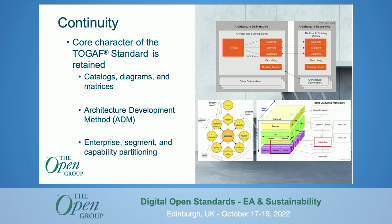Now, it's easy to get lost in the new messages, so I just wanted to comment on continuity, because the core character of the TOGAF standard is retained within the 10th edition. So, for example, you will still find catalogs, diagrams, matrices, the ADM, the architecture development method, and enterprise segment and capability partitioning referenced in the standard.